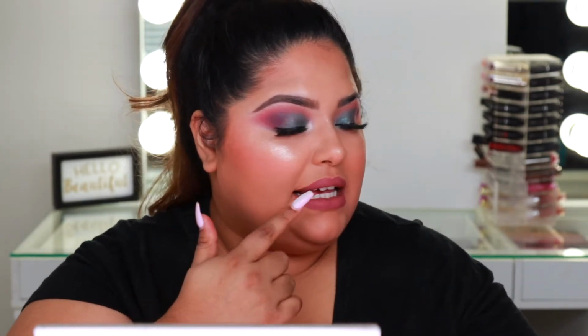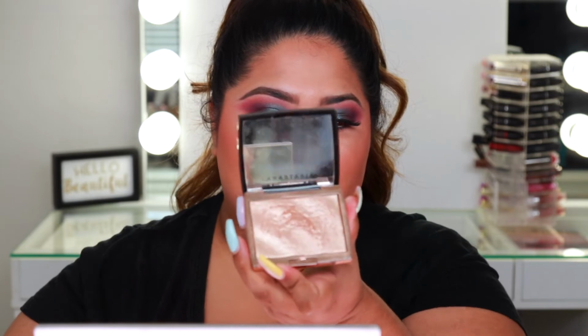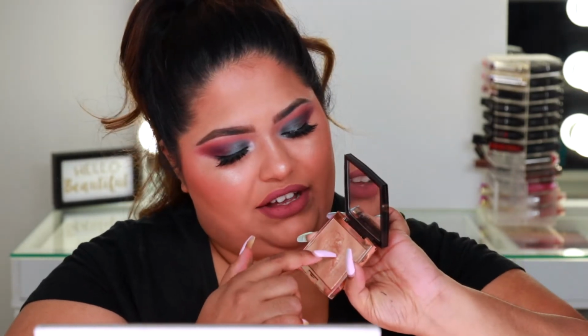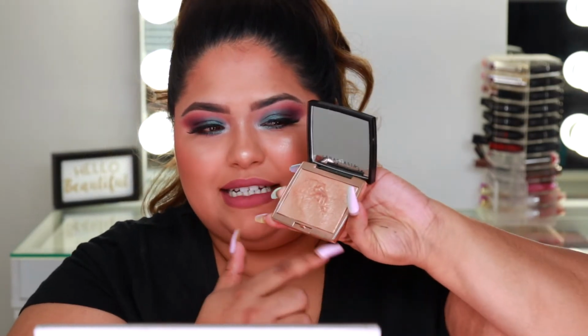This is the color on my cheek right now. This is so gorgeous. Look at how pretty that is. This Razzie highlighter is one of my favorites right now, as you can see. The only con about this is it gets a little gunky, so I have to scrape off this layer right here a little bit, and then I'm gonna get a little bit more of the prettiness. It just gets really gunky. So that's the con of this right here.